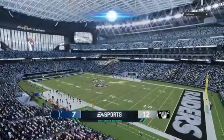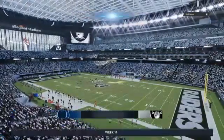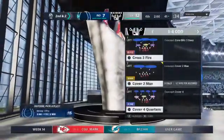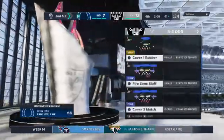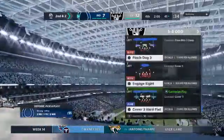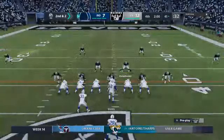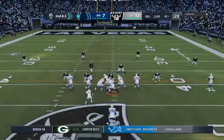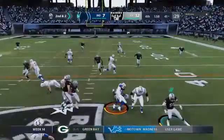4th quarter, down to the final 2 minutes, and we've got a 1-score game. So the Colts in possession of the football as we get you reset. And let's see what they've come up with offensively after having time to talk it over.